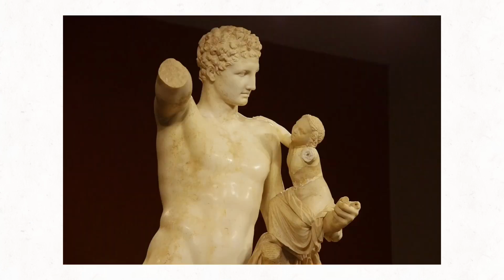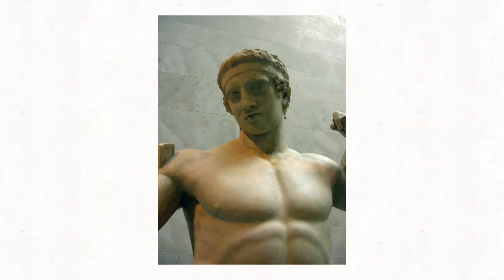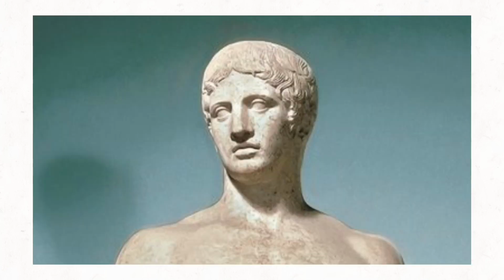Other sculptors include Praxiteles and Polykleitos. Praxiteles was a sculptor whose only known works were Aphrodite of Knidos and Hermes carrying the infant Dionysus. Some of Polykleitos' works were Diomedes, Doryphorus, Canon, and Statue of Hera. These were some of his most famous sculptures.